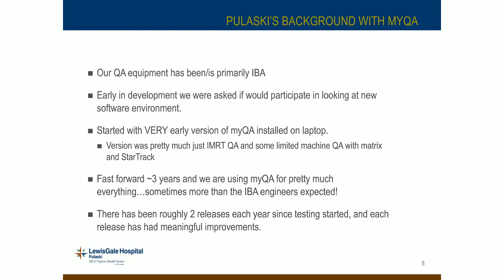So everything from TPS QA, SIM QA, HDR QA, LINAC QA, we've got some things that aren't even physics QA put in there. And this was sometimes more than the IBA engineers expected. We would come back to them and say, you know, it'd be nice if we could track this. And that's not really even a physics duty, but it would be nice to track it.